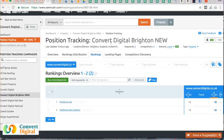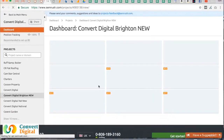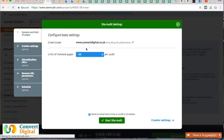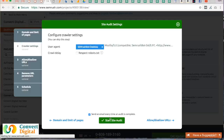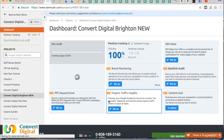Now, quickly, if you were interested in how you actually set up the site audit, we've got the keyword bit here. If we click the project, you come through to here, and we can say site audit setup. Roughly, if you know the size of your site, you can work that out. But if it's a big site, you can go custom and specify how many URLs you want it to crawl. Let's just say 200, and we can go to crawler settings if we want, but I don't really need to. Start site audit. And that will begin crawling.